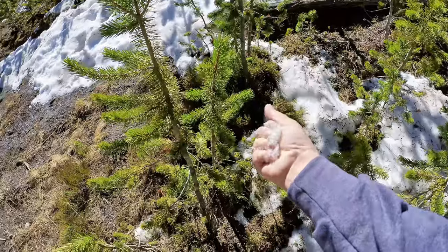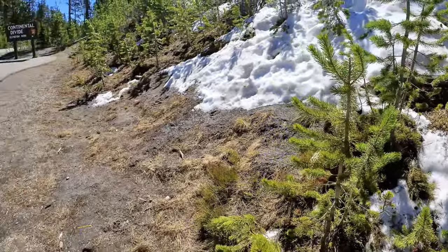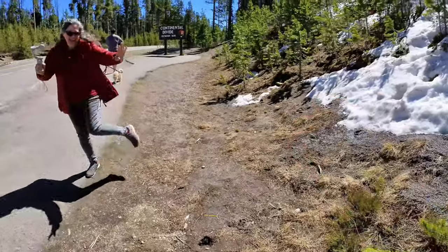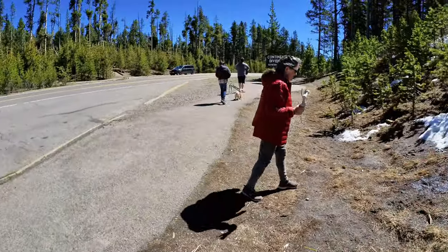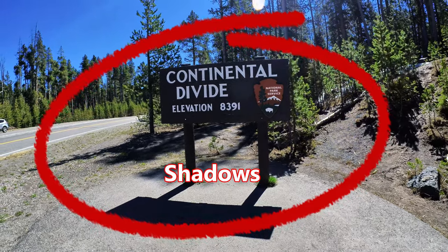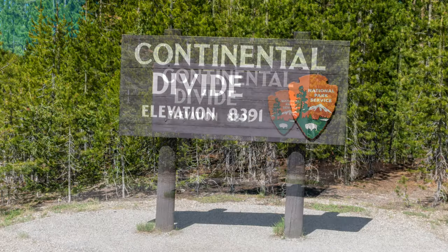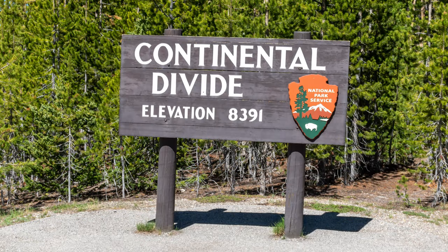Located at an altitude of almost 8,400 feet, the location even had some snow on the ground, even though this was June. By the way, if you're looking at the sign and it's in shadows, just walk across the road to the sign on the other side. It will be facing the other way, and it should be in sunlight. That makes for better pictures.